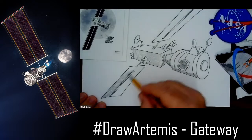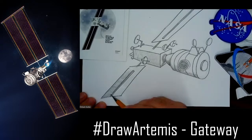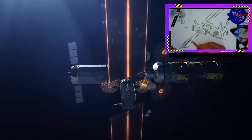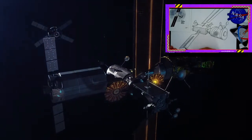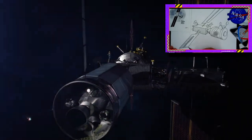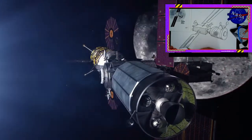So things like food and clothes and science, and stuff for maybe spacesuits to go down to the surface of the moon, all launches up in a cargo module. That's being built by a company called SpaceX. Halo is being built by a company called Northrop Grumman. So we're working with companies all over the nation to help put this together.